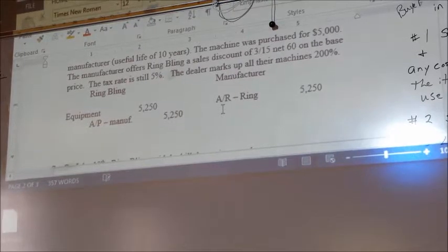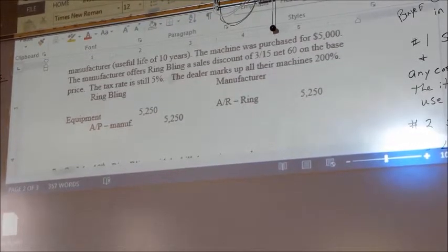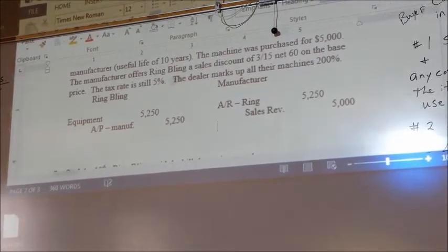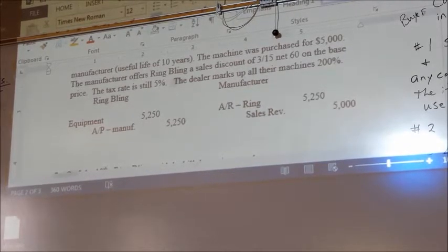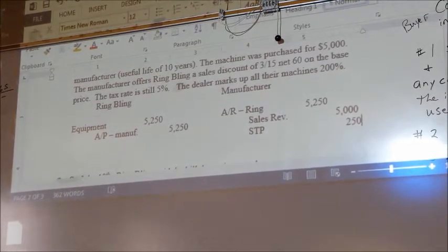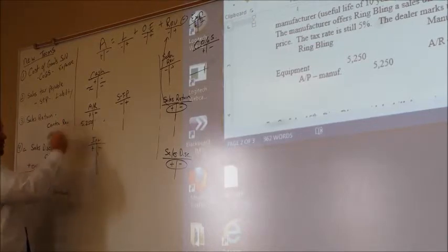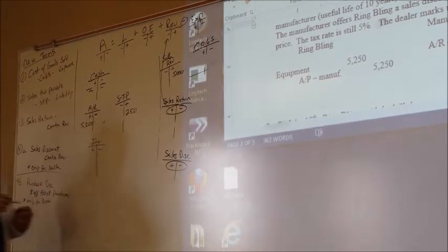All right, let's break that $5,250 down. What makes up that $5,250? $5,000 for the machine, but what do I call it? What do I credit? Sales. Yeah, I did my job. I made a sale. And $250 is sales tax payable. Sales tax, yes, a liability account. So I can update my T accounts. I've got accounts receivable coming in at $5,250. I made a sale for $5,000. And I have a sales tax due of $250.